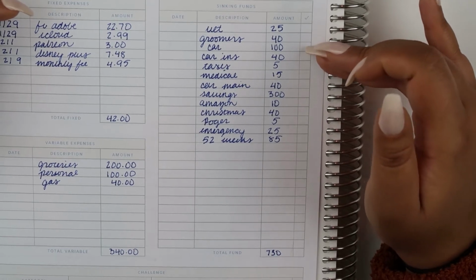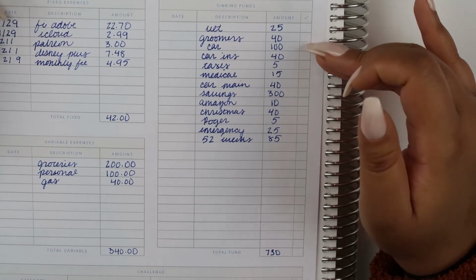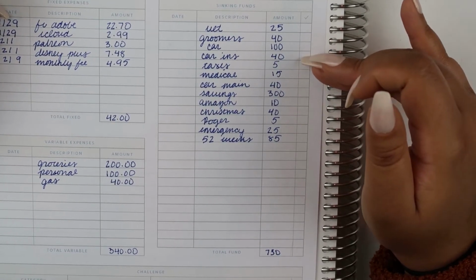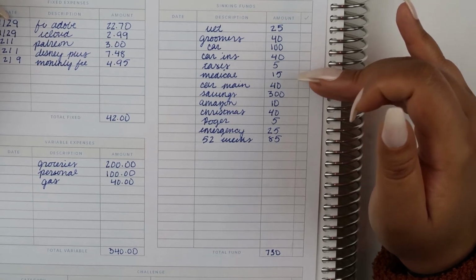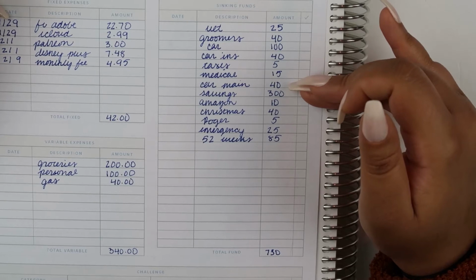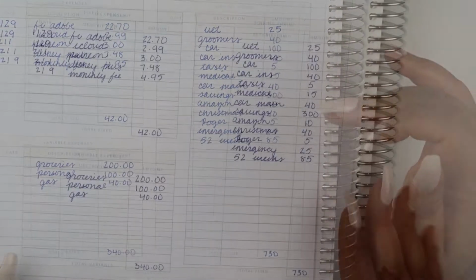My car is going to get $100. I did recently get a new car, so I do have a car payment now, so that is that amount. Car insurance gets $40. Taxes gets $5. Medical gets $15. Car maintenance gets $40, and savings gets $300.